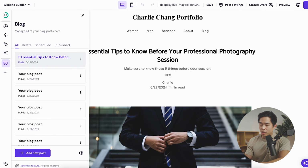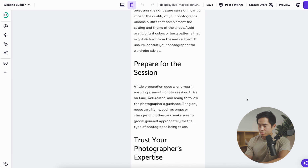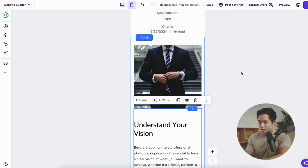Let's see what one of our blog posts looks like on mobile. Always double check to make sure it looks good on mobile. Okay. So as you can see, there's a decent amount of space right here. What we can do is drag this up a bit. And yeah, I think that looks a good amount better.